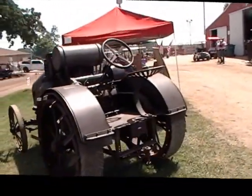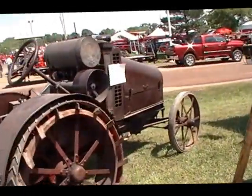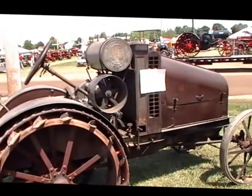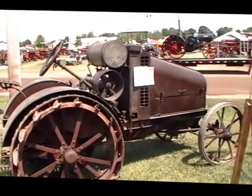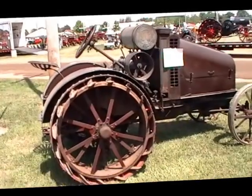Yes, back to this tractor. From what I understand, it's a second owner. They've only owned it for a few months. It's a 1921, and been on the same farm since new, up until about 6 months ago. And this show's the first time it's been out of the county, I understand.